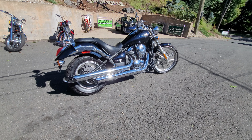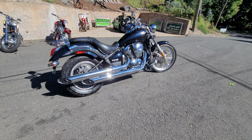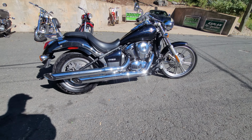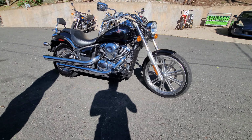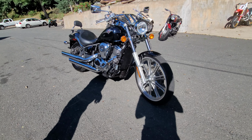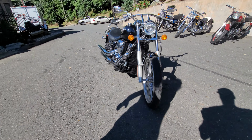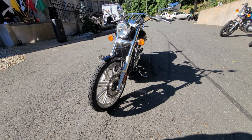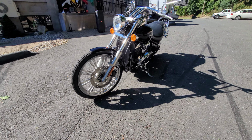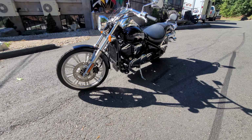Electrically, the bike's a 10, the headlight, horn, everything works beautifully on it. It's just been serviced here at Kaplan Cycles. I bought this from my friend Harry Hall, who's a dealer out of Rhode Island, and he had this bike as his personal rider for the last year, and just decided he was gonna sell us a whole bunch of bikes, and this is part of the package deal.